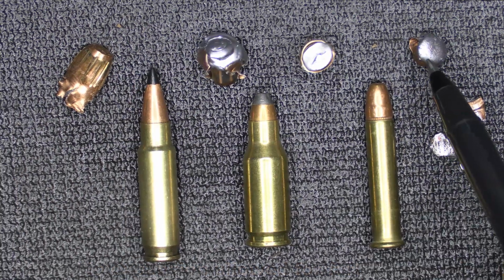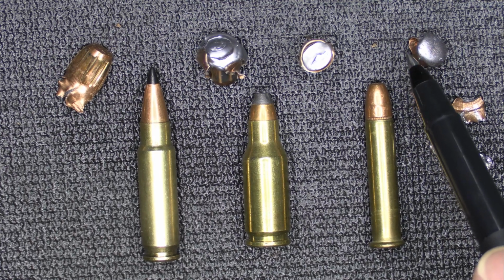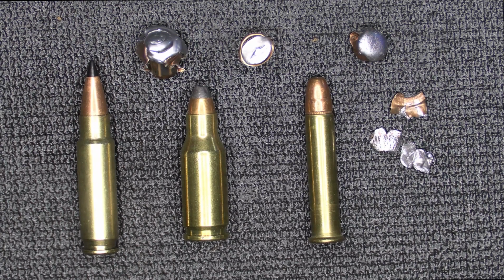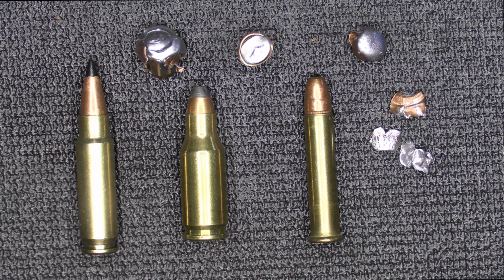Now I tried to weigh these out. My scale doesn't get down that low. It was coming out about 0.2 ounces, but it was erratic. As far as accuracy goes, they're all very comparable. They're very accurate. For each of the reviews we've done in these calibers, we show accuracy. But really, they're just very close.